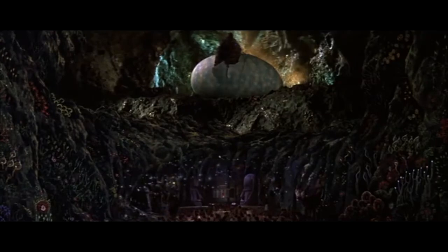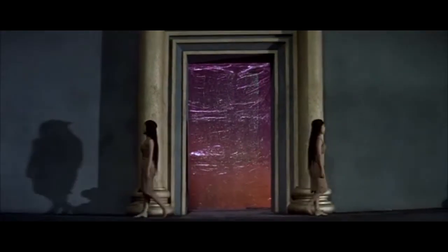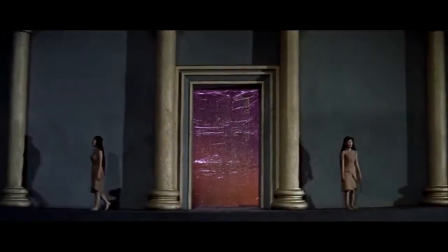There's a lot of cool scenes, some iconic, and obviously the Mothra song is something that has stood the test of time. There's another Mothra song that this movie ends on, the fairies singing, and it's also very good, though not replicated as much. Some of the effects are great, like the hatching scene I showed earlier.